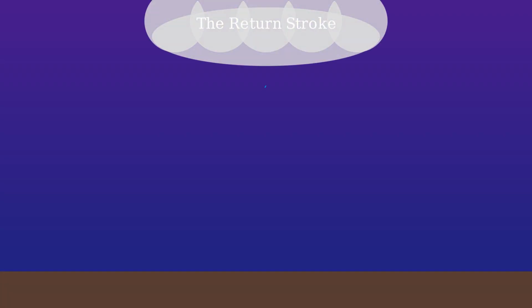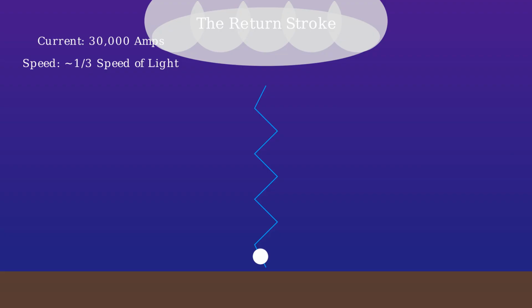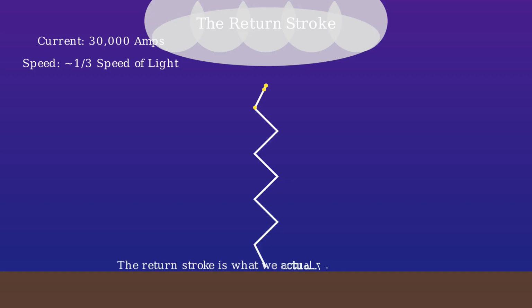Once the step leader connects with ground streamers, the circuit is complete. The return stroke is a powerful surge of positive charge moving upward from the ground through the ionized channel. This return stroke is what we actually see as the bright flash of lightning. The massive current flow typically reaches 30,000 amps.